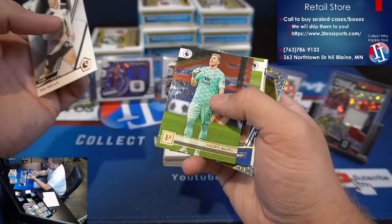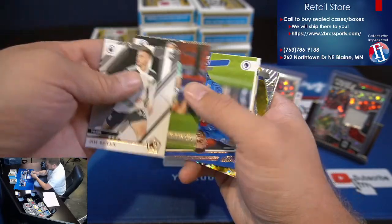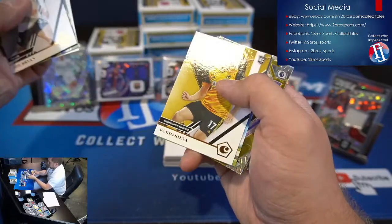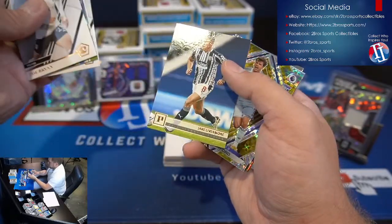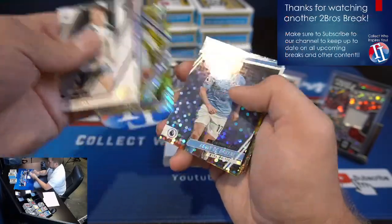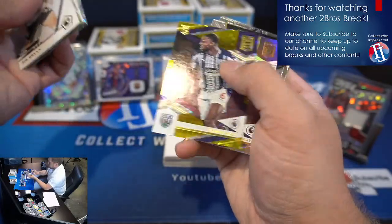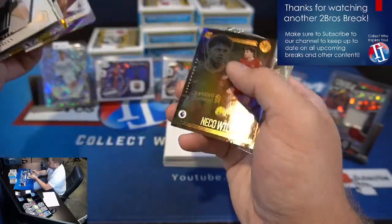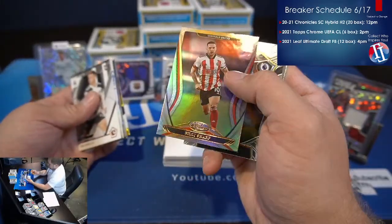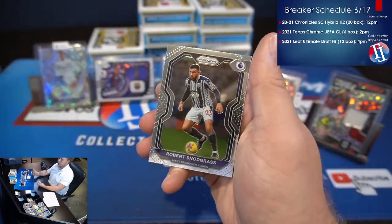Joe Bryan, Vicente Guaita, Crystal Palace, Jordan Ayew, Edouard Mendy, rated rookie, Fabio Silva, Wolves, Jake Livermore, Patrick Bamford, yellow, Kevin De Bruyne, yellow, Semi Ajayi, base, Semi Ajayi, Neco Williams, Billy Sharp, Gabriel Jesus, Callum Robinson, and Robert Snodgrass.